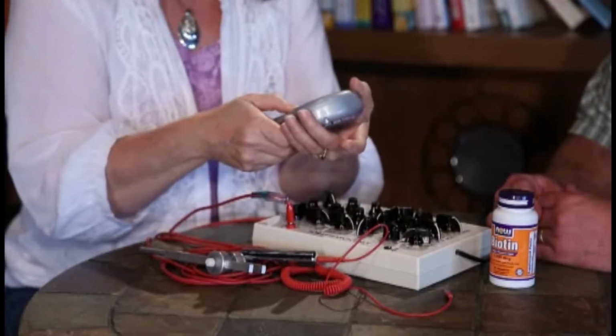Some people are better with sound, with a tuning fork. Some people are better with a laser, a scalar wave laser. Some people are better with Rife. So I just want to go over a little bit of how you would check on something like that. Here I have a laser, and I'm just going to turn it on.